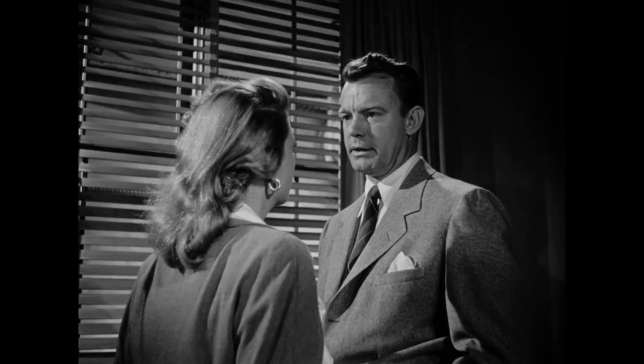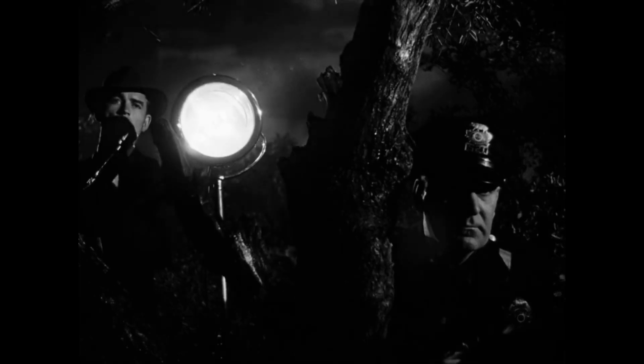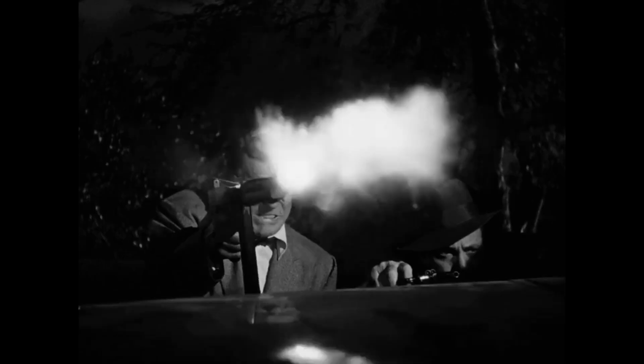Well, I don't want to give any more away, but the film builds to its conclusion with an exciting chase scene, and there's a shootout as the agents try to bring down this evil group of spies and their fiendish plan to steal nuclear secrets.